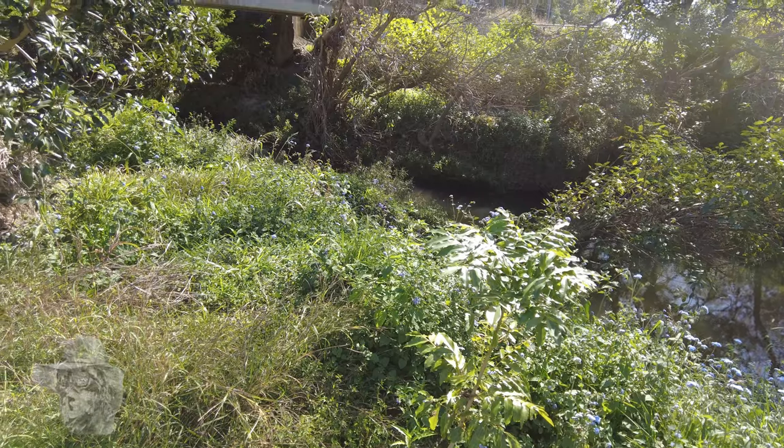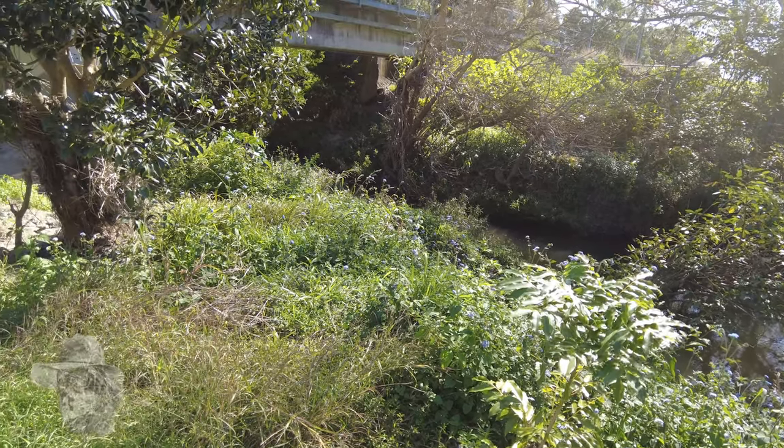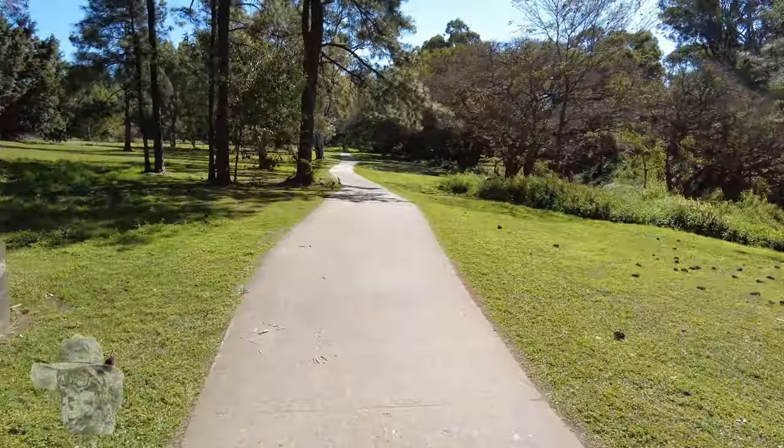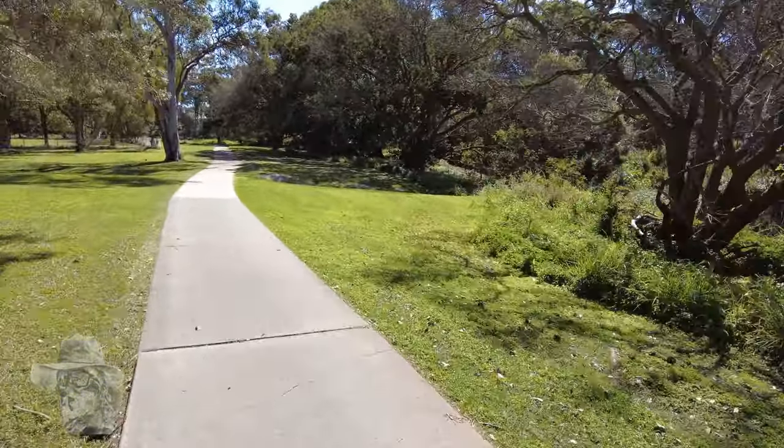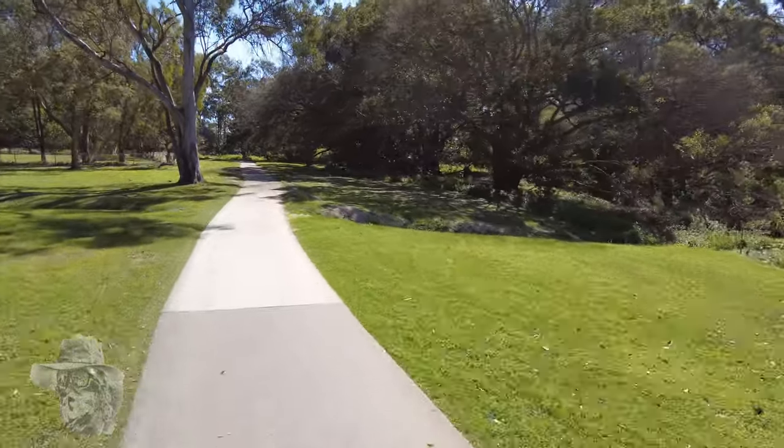So what have we got here? Oh, yeah, there was another big bridge. That's the rail line. Yeah, more transit. And we'll hear a bit from local T-Rocks.